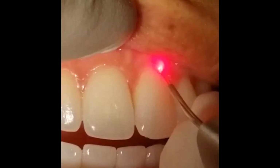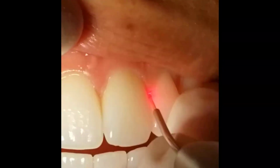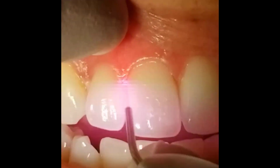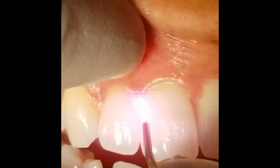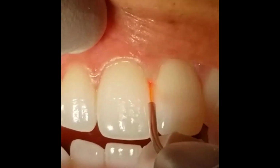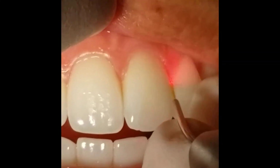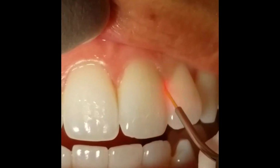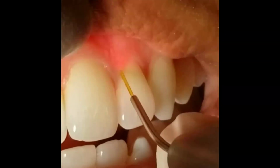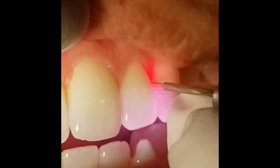If you see any tissue build up on the tip, you want to be sure to wipe the tip off, otherwise the tip will initiate. And that's full of pigment and hemoglobin, which the diode laser likes. You want to wipe that tip with water. She's not feeling any pain, and she's not anesthetized. And you see here how the energy is exerted in that pocket. You're not cutting anything. You're just using the energy internal in that pocket.